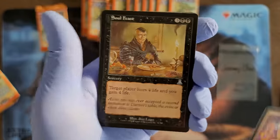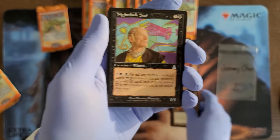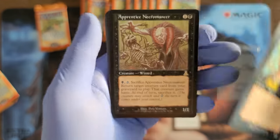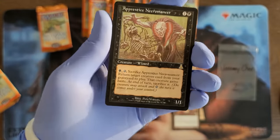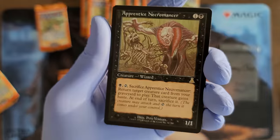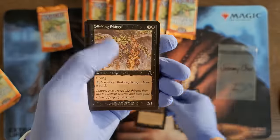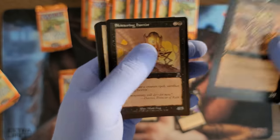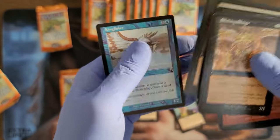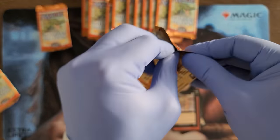Maybe, oh, and another uncommon, too. We need another uncommon foil. Oh, I thought we were going to get one right there. Maybe it was just one more card. Ooh, Apprentice Necromancer. Oh, God. That's a no. No. That one hurt. Jeremy, that one really hurt. I understand. I'm feeling your pain right now. Deep in my groin. It's painful. Jeremy, don't do that again.